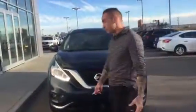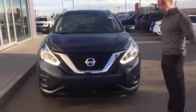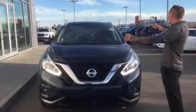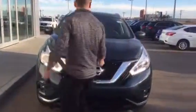Right in front of me, I'm going to have a 2016 Nissan Murano SL in Arctic Blue. Depending on whichever color you want to go with, I've got access to all of them. So I tell you what, come on over here, I'll show you. I'll give you a quick overview of what to expect under the hood.